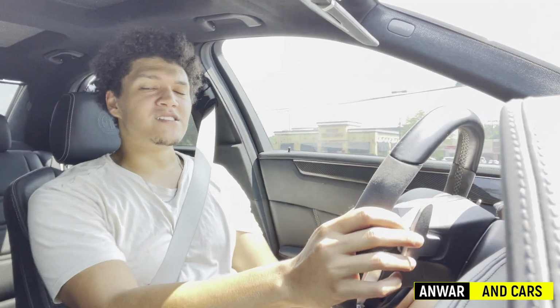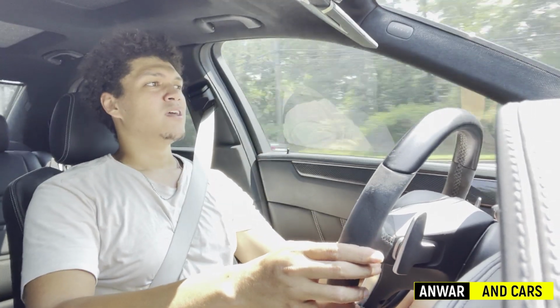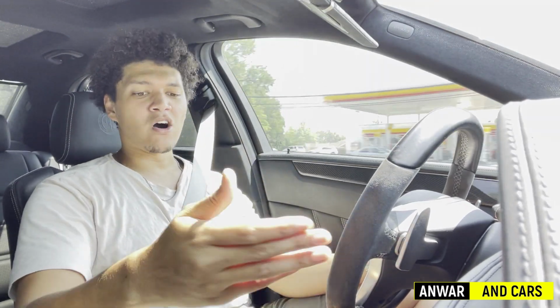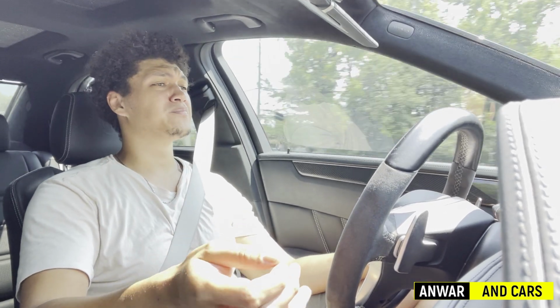So basically what the E63 AMG is, is that one unicorn car that can do everything. You can drive long distances and be comfortable. You can hit 186 miles an hour on the highway passing somebody. You can put your kids in the back. You have lots of trunk space. You got a nice audio system as well as lots of creature comforts, everything you could really need.